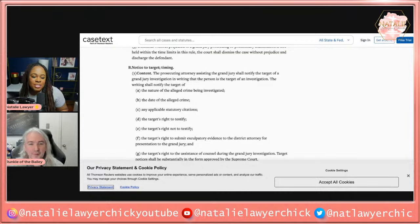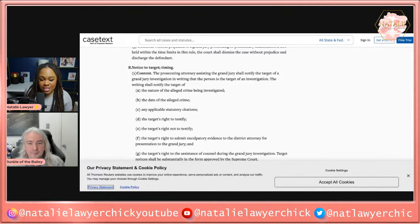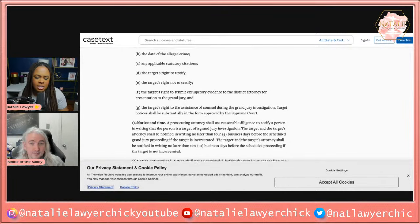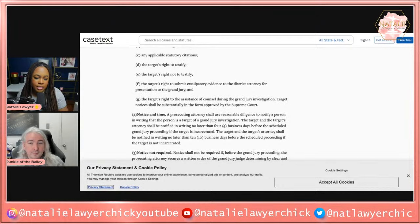Sorry. The applicable statutory citations, the target's right to testify, the target's right not to testify, the target's right to submit exculpatory evidence to the district attorney for presentation to the grand jury, and their right to the assistance of counsel during the grand jury investigation.